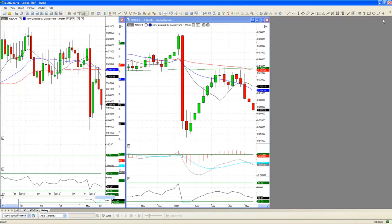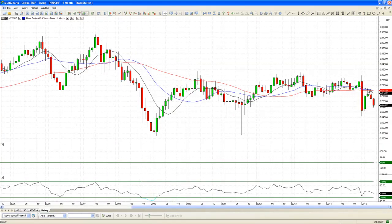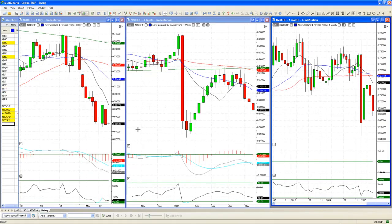The monthly as well, if you look at this on a monthly, beautiful bearish candle in that sell zone. It just looks set to continue. It doesn't look strong at all. It looks set to continue here on Kiwi Swiss.